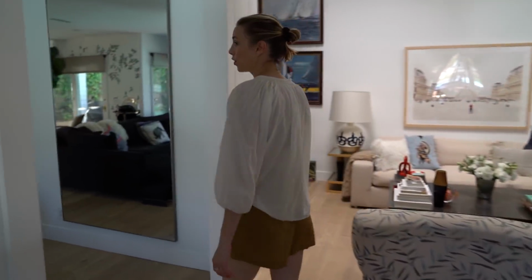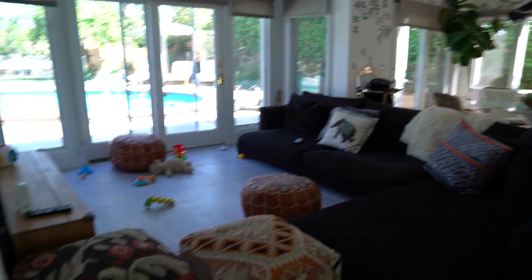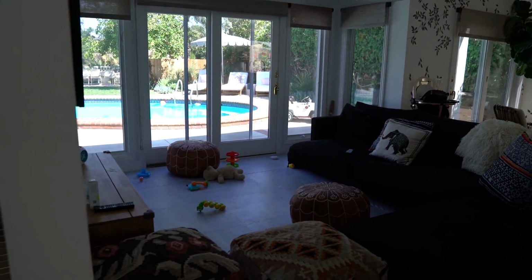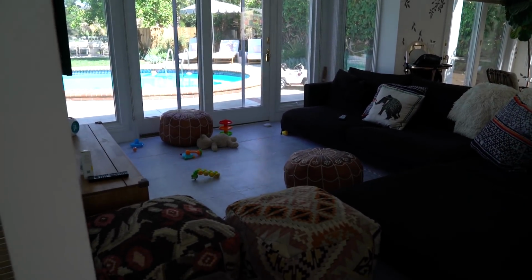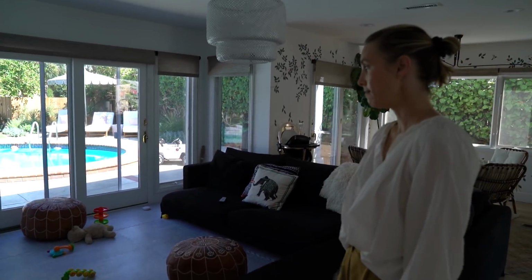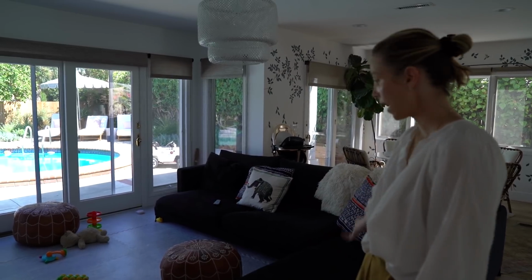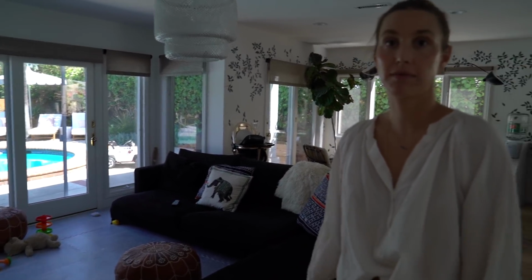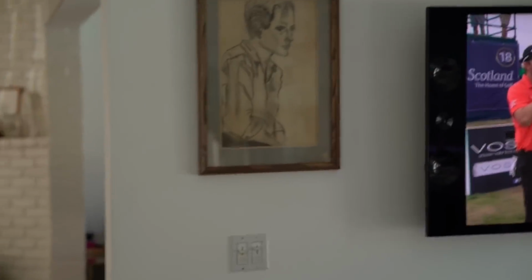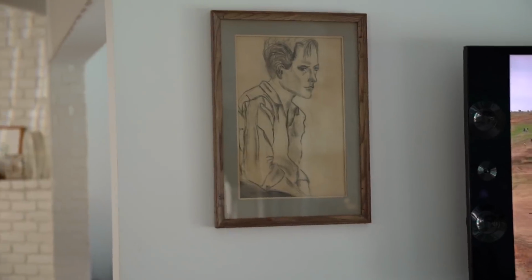Let's go into here. So you guys really mostly see this area on the gram because this is Chicken's area. We converted our hangout TV watching room to his whole playroom. So we put in the little nomad mats and we made little cubbies for his toys. And so we hang out here to watch TV, but Chicken's is locked in there too to play. My mom made that painting a long time ago. She's super talented, no big deal.